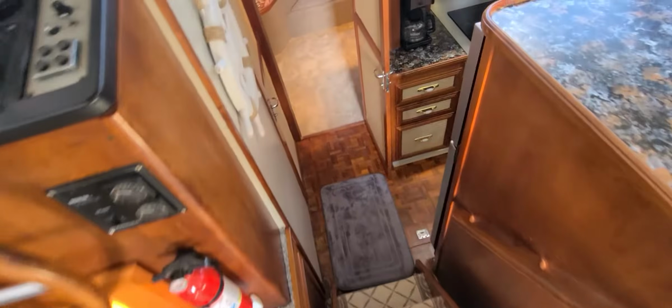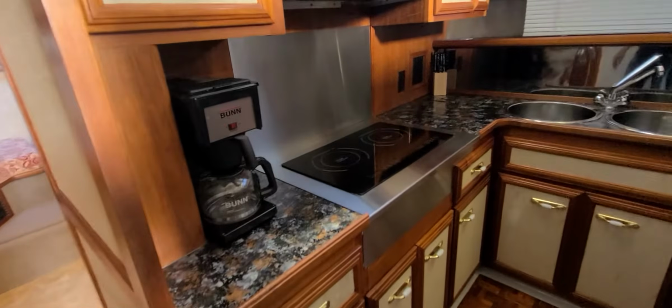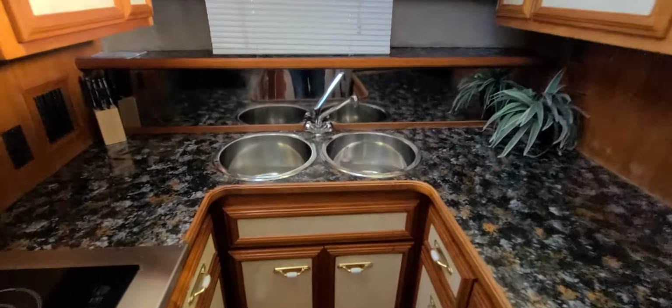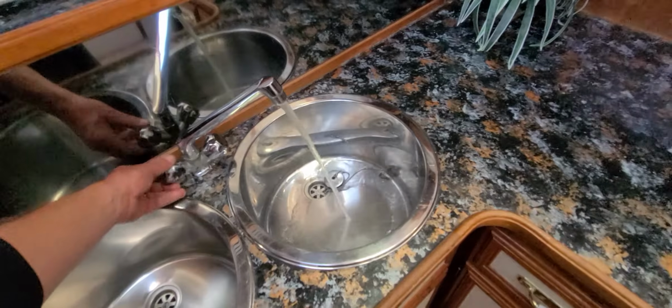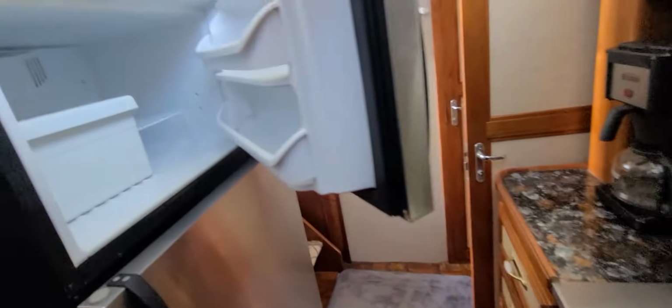Work our way forward. Go down the steps. Nice wood floor, that Carver floor. You've got your stovetop here, the microwave, refrigerator, double stainless sink. Earlier we had the water on with the water heater and things to that effect. Obviously the microwave, cooktop, you can kind of see all the buttons lit up there. Refrigerator, it's getting nice and cold, so that's good. From there, let's work our way into the bow area.